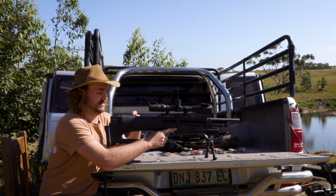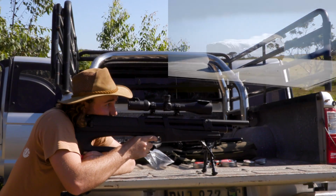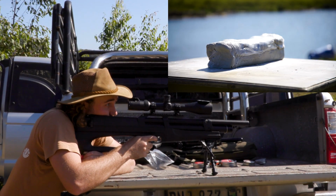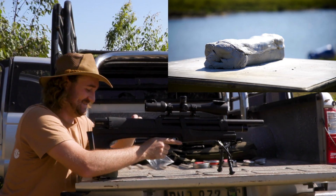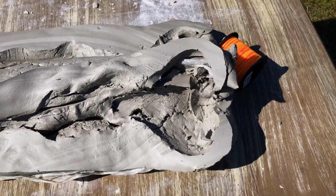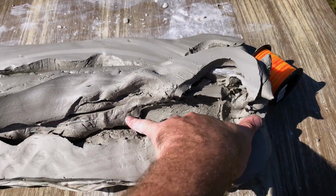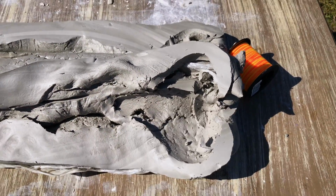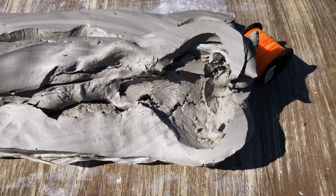Okay, slug goes in. Ooh, that sounded hollow. This thing has a lot of power. Okay, well, I was wrong. That penetration is the same as the 12 foot-pound Springer. That is just amazing. Okay, so what happened here?